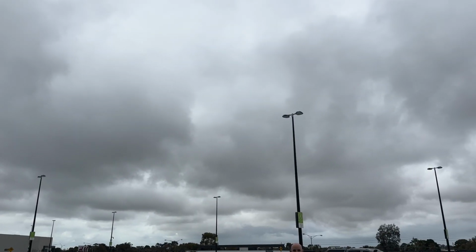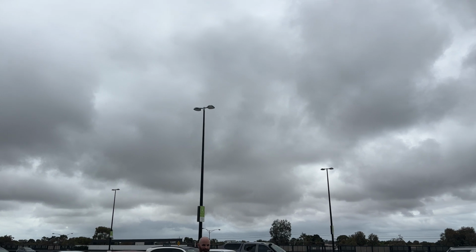So now we need to go and get paint because we ran out of paint. We did a little bit of late night painting. This weather does not bode well for the sheets on the line.